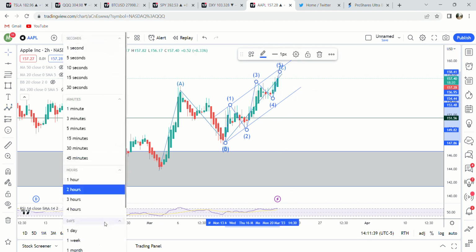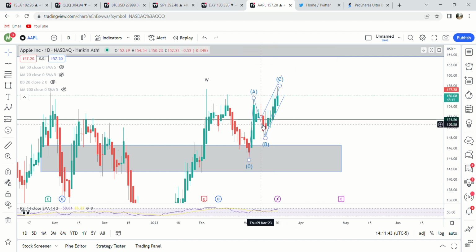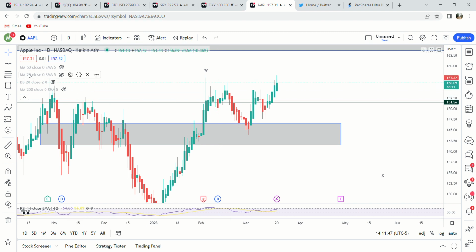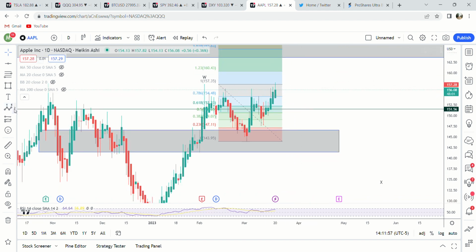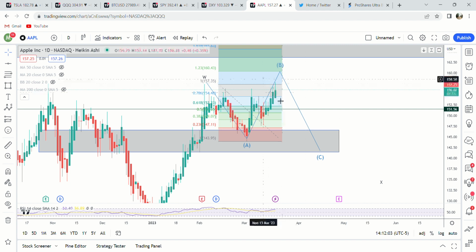So if we zoom out here on the daily, you'll see that this could be an expanded flat. It could go all the way up to 160, and I wouldn't be surprised. But then it would still end up being something like that down, and then it'd be ready to go higher.